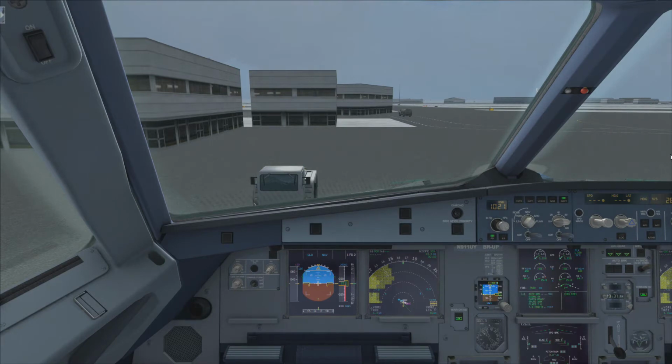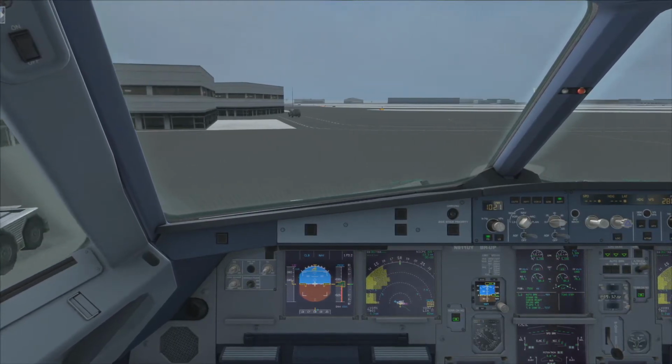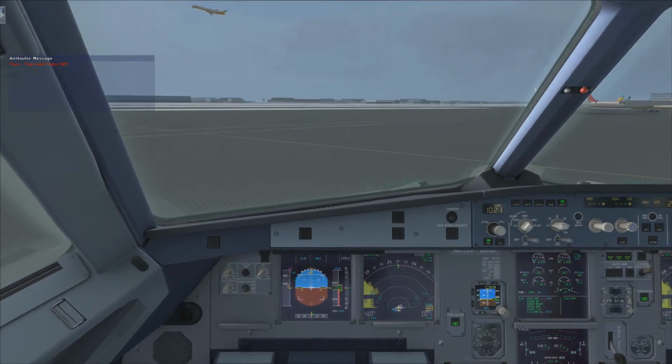Alright. Parking brake is off. Let's taxi to the runway. We gotta find it. There's another one.